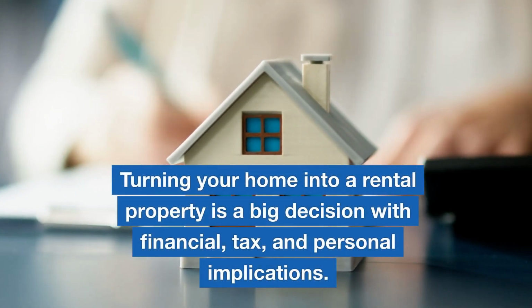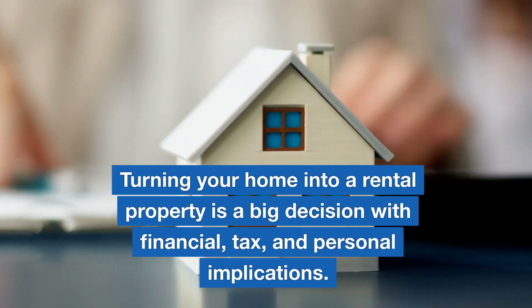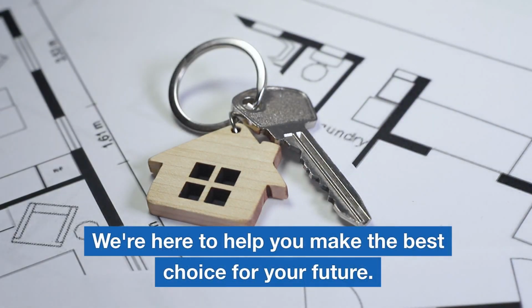Turning your home into a rental property is a big decision with financial, tax, and personal implications. It's important to get expert advice tailored to your unique situation. We're here to help you make the best choice for your future.